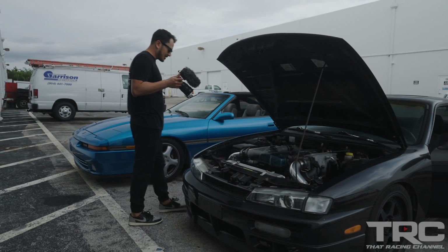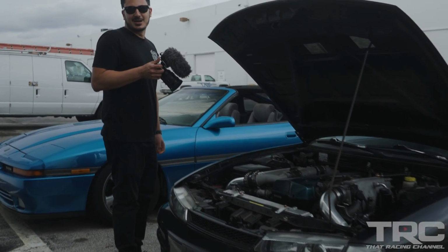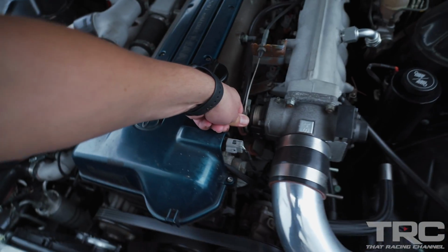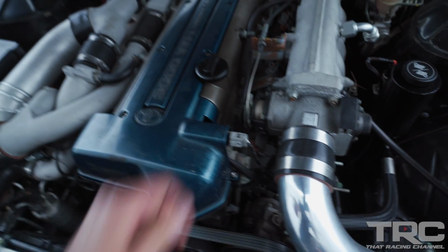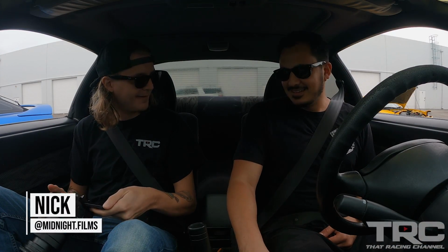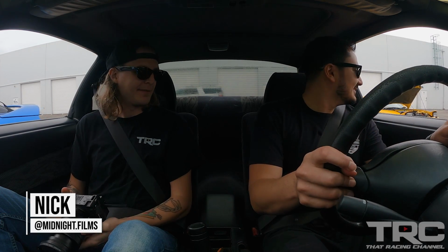Needs some engine mounts for sure. Looks like a big block. Need some engine mounts. See it. A lot of engine movement there. You got some wires down there, bro. Yeah, we got some wires down there. 240 things.